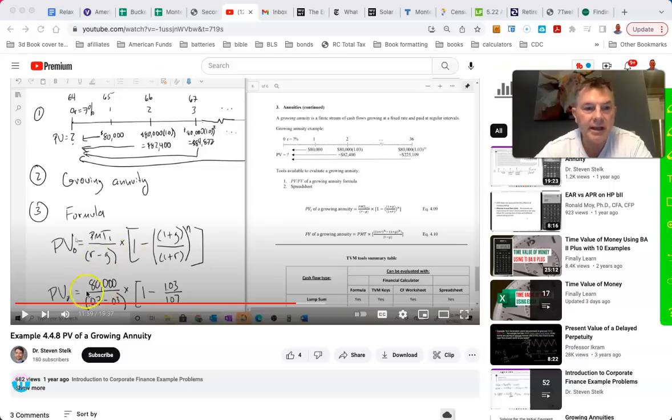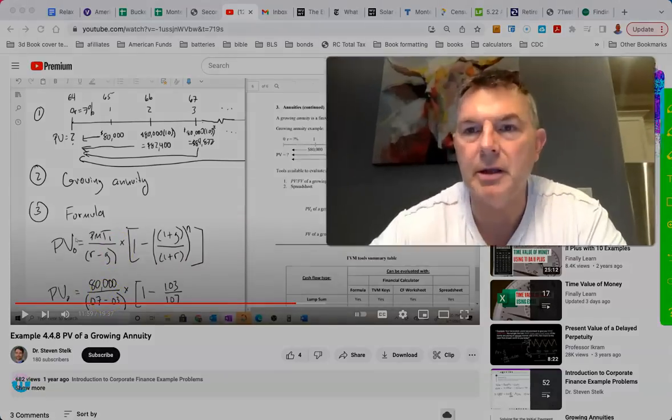So this guy's using a 7% rate with a 3% growth rate. I forgot which one was which, but either way, you can see he's using 7% for one and 3% for the other. Anyway, he's taking his payment, subtracting, and dividing that by the discount rate minus the growth rate, if that makes sense. And we're going to do the same thing here.